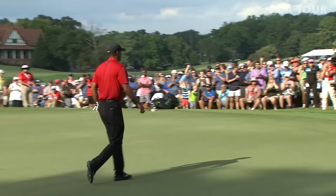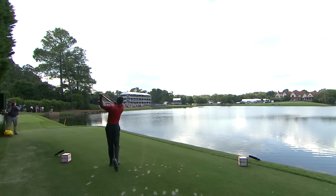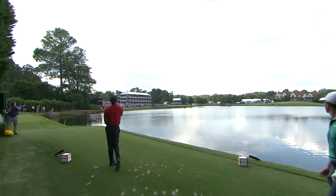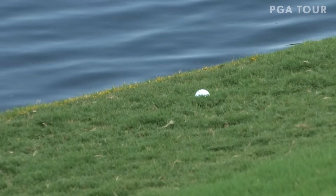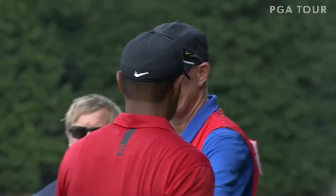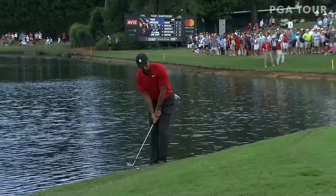So the lead is 6. This will show you something, folks, if he can pull this shot off. Looks pretty good. Peeling a little right and just barely stays up. Well, I thought it was inside on the right edge of the green, but that didn't make it by about a foot. He's got to be one happy guy right now. How close that is.